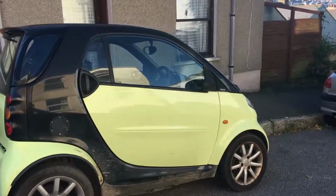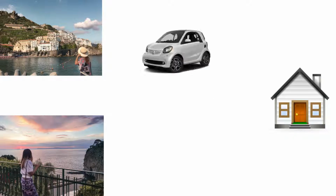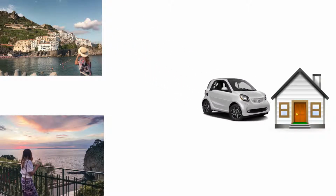And one good thing about a smart car is that it consumes so little fuel. We drove to Positano and then back to where we live. Then we went to Amalfi and then we came back again to where we live, and the tank just went down to 0. At that time, we only topped up half, and each drive takes about an hour to an hour and a half one way.